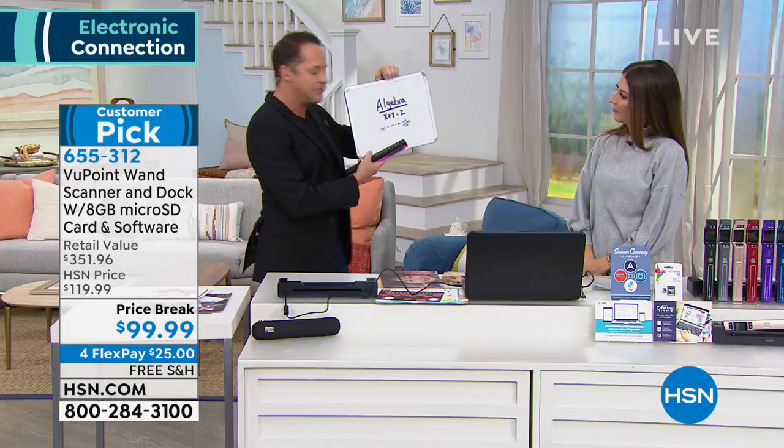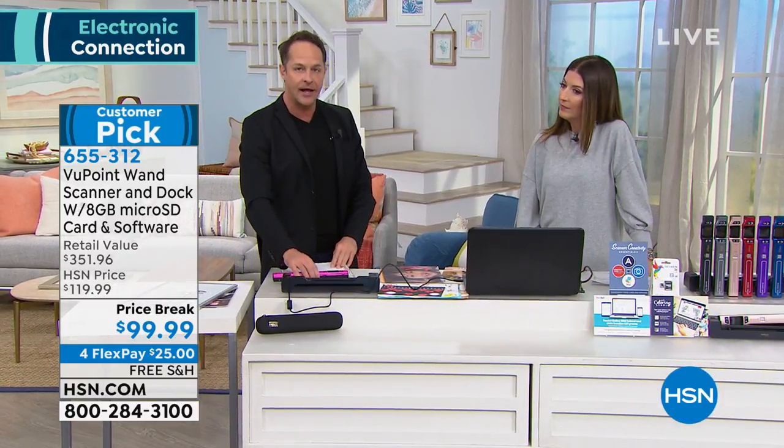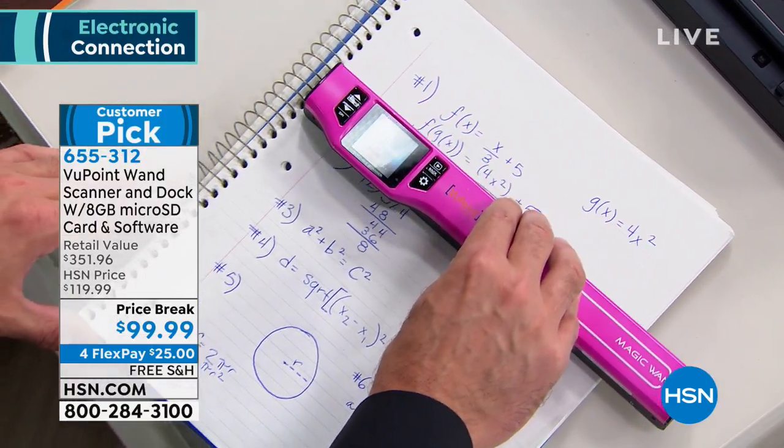Or if it's a day where they missed it, maybe they missed a couple of days of class or they had trouble keeping up in a certain class. At the end of class, sit next to the best note taker in class and say, hey, can I see your notebook for just one second? This is the great thing about the wand.